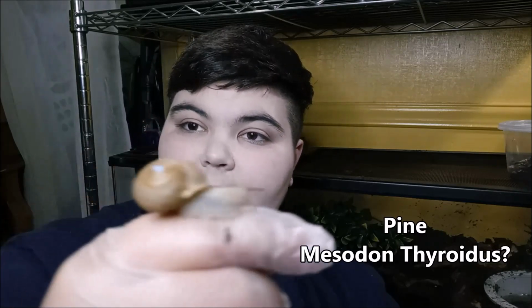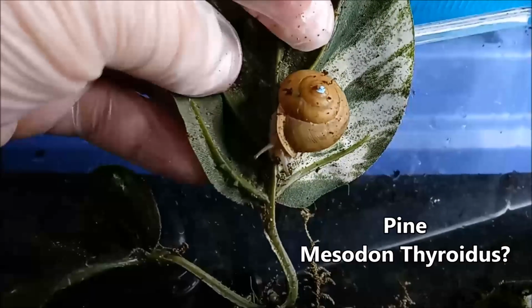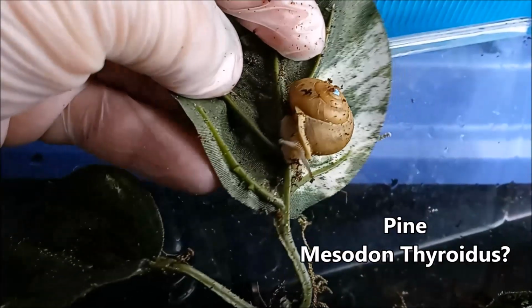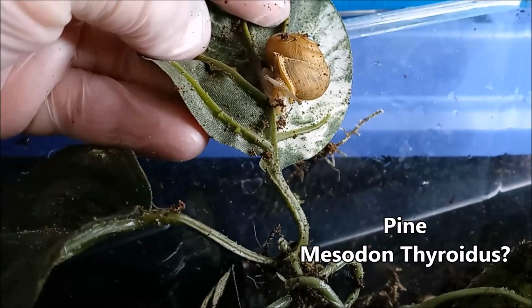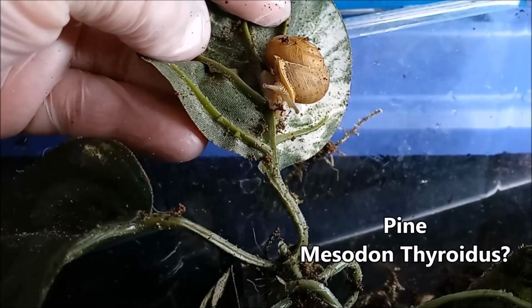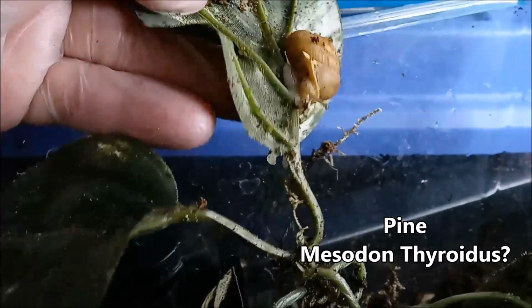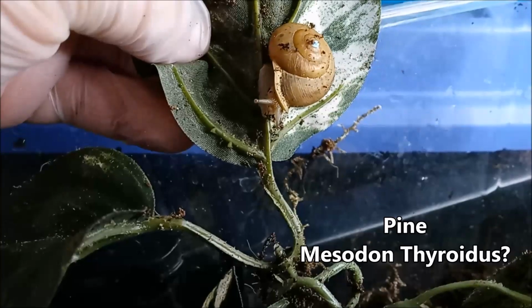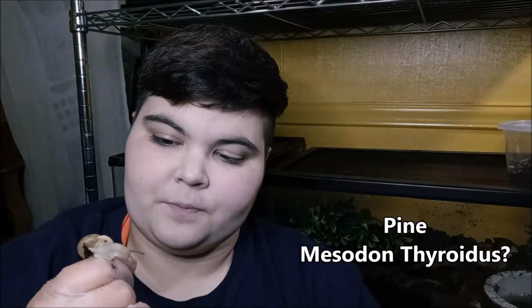Alright, so our next snail is Pine. This is the second one that I found outside. I actually found him with 2 small ones. Once again, I believe these guys are Mesodon thyroideus. This guy is very outgoing. He doesn't seem to mind being handled at all. And he normally just kind of explores everywhere. He likes to be active. He's always on the move. He's always looking around, trying to figure out what's going on. His favorite food also seems to be carrot so far, but that is Pine.